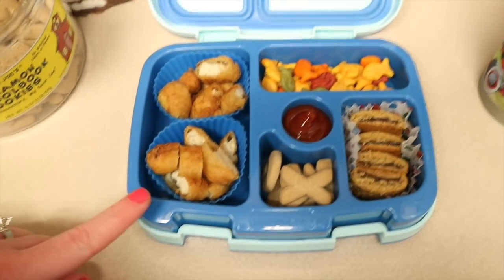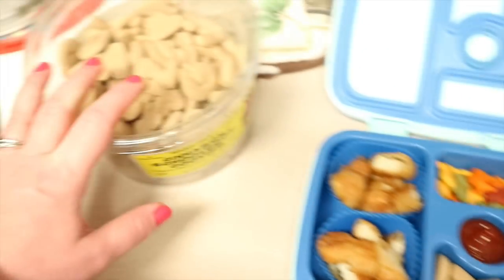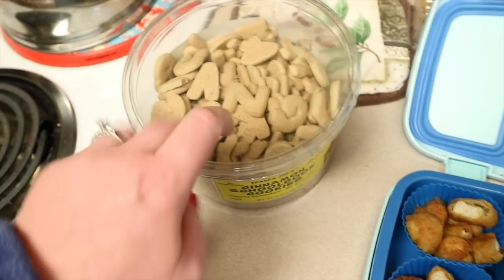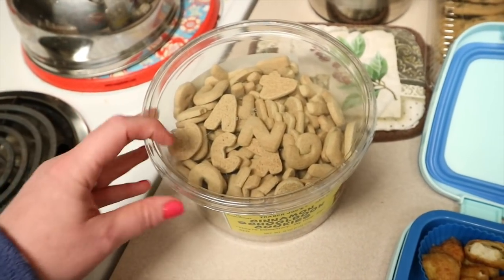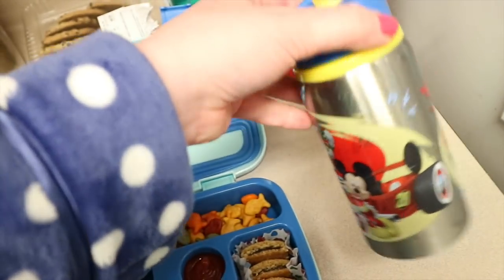If you know anything about Nate, you know he loves letters and he loves these cookies. He will eat a ton of them. So I just put a few right there. It seems strange to go on about how much a kid loves cookies, but he doesn't like most cookies. The only other cookies he likes are the golden Oreo minis, but he really likes those. So some letter cookies, and then he has his thermos of milk.